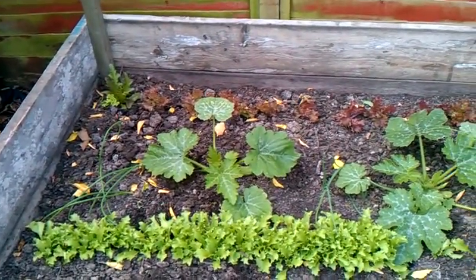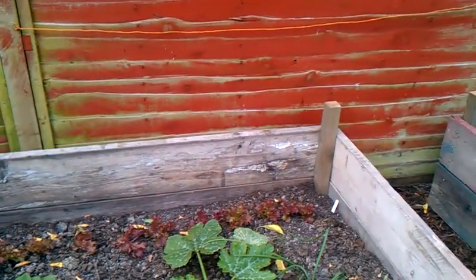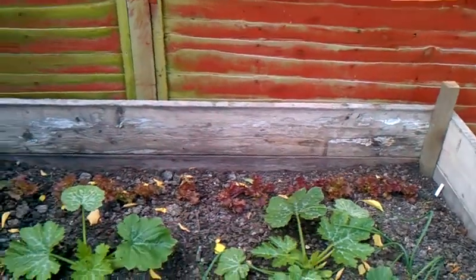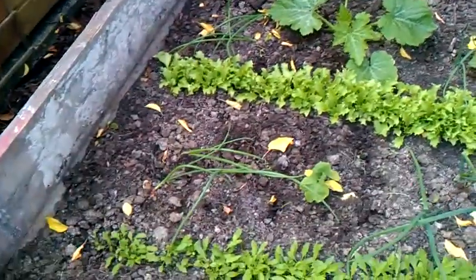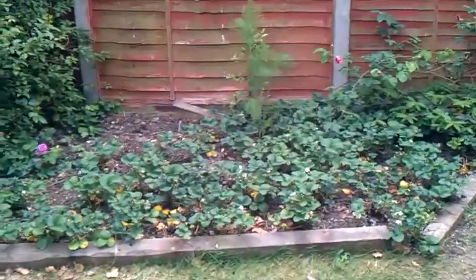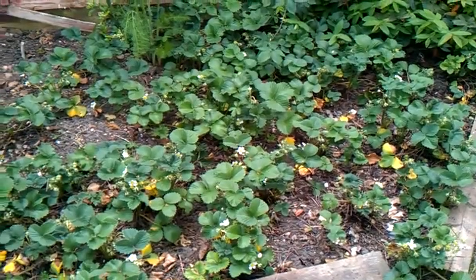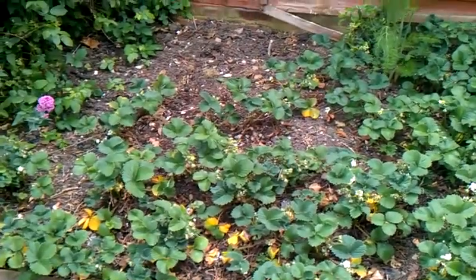And courgettes looking good. Some other lettuces I planted out that were in the mini greenhouse. And onions and stuff here, and back to the strawberries at the back, which have got flowers on and looking quite good. There we go.